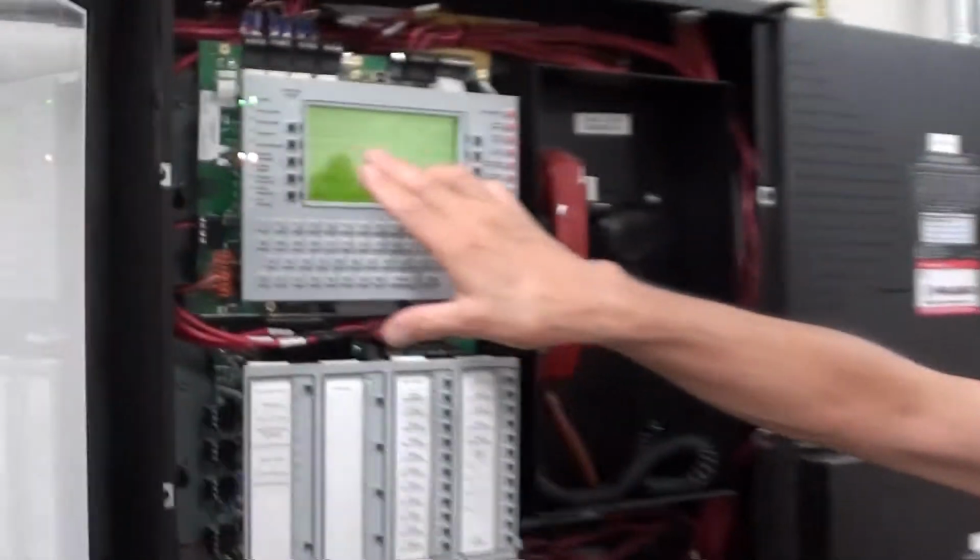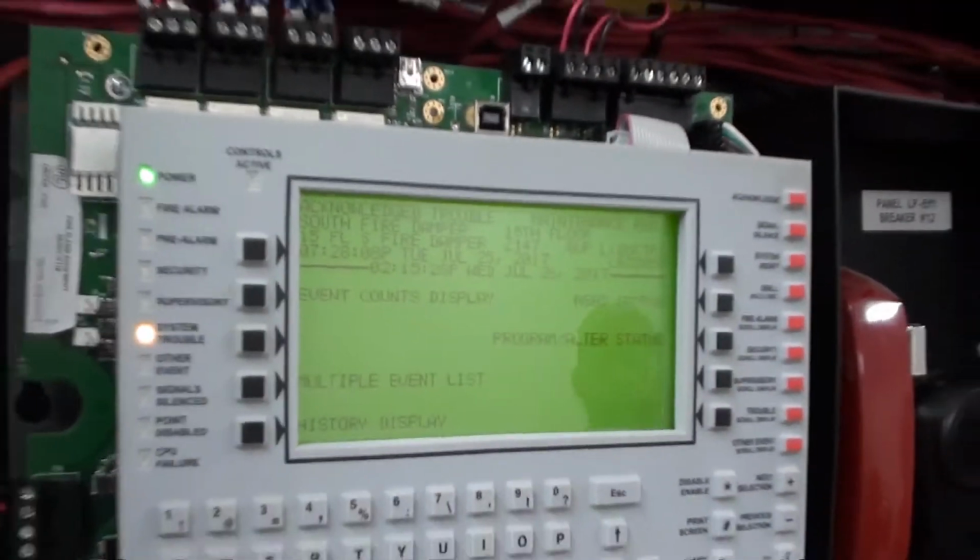And when you do have a fire, it's going to be showing up on the screen here. It'll give you a complete description showing what type of device it is, whether it's a pull station, a smoke detector, a heat detector, or the sprinkler system, in which case it'll say water flow. And it'll tell you where it is, what floor it's on, and a general description within the building as to where it is, north stairwell, south stairwell, and different things like that.